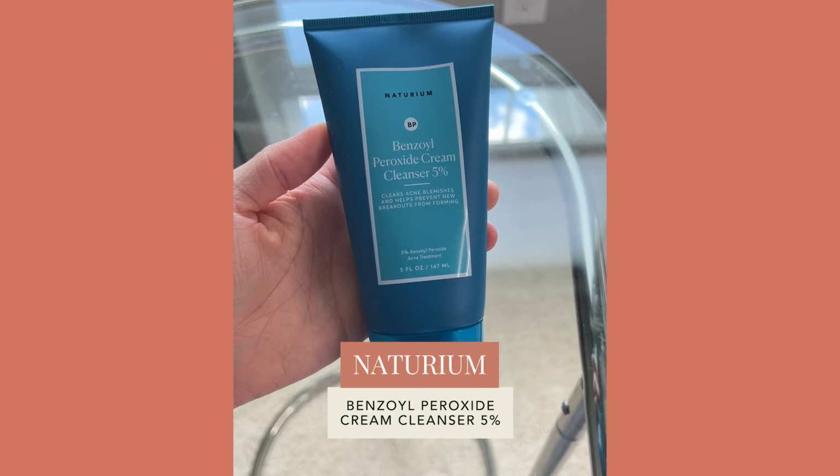Okay, now I have been experiencing lots of acne this pregnancy, and so 2 new acne products that I've been trying and really loving that I want to share with you. The first one is the new Benzoyl Peroxide Cream Cleanser 5% from Naturium. If you know me, you know I'm a big proponent of benzoyl peroxide. In the past, I've talked so much about CeraVe's Acne Foaming Cleanser with 4% benzoyl peroxide, and that one I still do love very much, but I felt like that was really the only gentle benzoyl peroxide on the market until Naturium came out with this one.